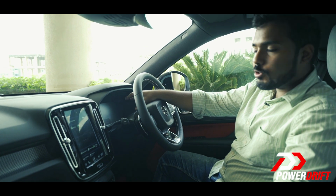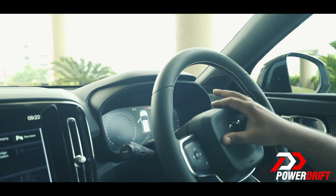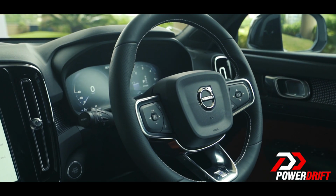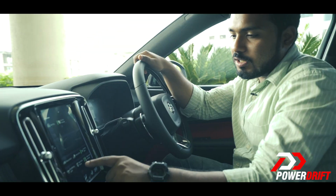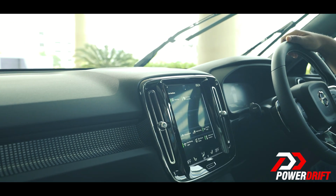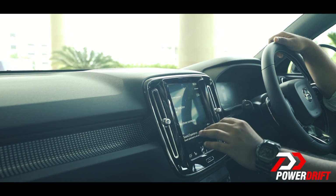Then you have the instrument cluster display itself. It's completely digital. Depending on the driving mode that you choose, it changes its layout as well. A lot of the features of the car can be controlled through this screen right here. For example, let's check this out. I press a button and then the wipers come on. You can also turn off your ESC, your traction control, all of that other stuff right through the screen right here.